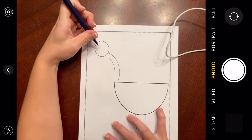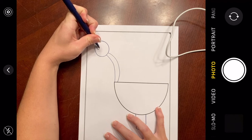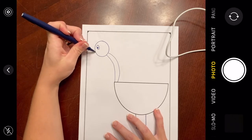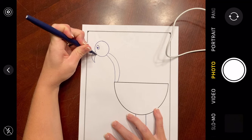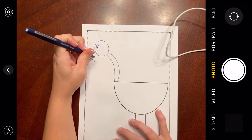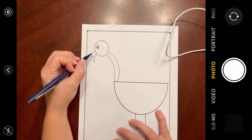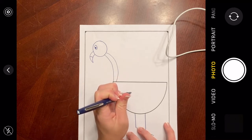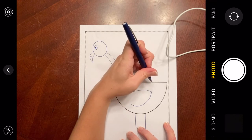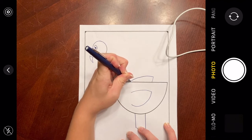Next, I'll draw the eye. And the beak. All right, remember, if I'm going too fast, you're welcome to pause the video, okay? Next, I'm going to draw this little line across the beak. A lot of the time, flamingos' beaks are black on this part, and then they're a lighter color up here. I'll also draw its wings or its feathers. There's one. And then I'll make it so you can kind of see this other one. I'll just draw this one up a little bit.